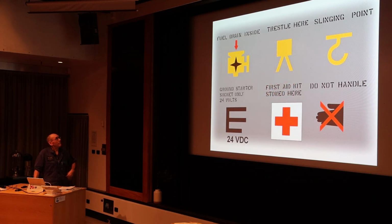So we have things like this. Fuel drain inside became this little fuel drain marking. The star inside that yellow contraption there, looks like a tap, strangely, that actually denotes fuel. So that's a fuel drain. Trestle here simply became a little box on legs. Slinging point became a hook. Ground starter socket only 24 volts was simply a big electrical marking with a 24 volt underneath. And then your first aid kit, everyone knows what a first aid kit looks like with a big red cross on it. And our do not handle and things like no step just became a stylised foot or a hand with a cross through it.